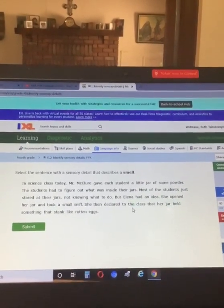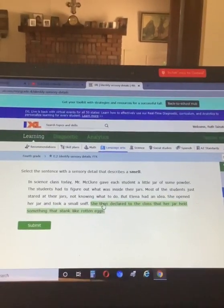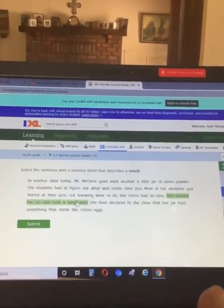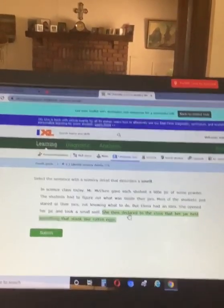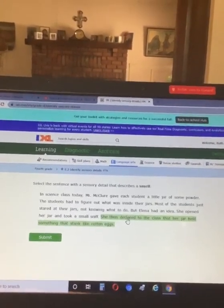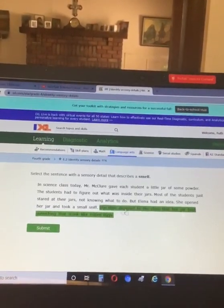But Alina had an idea. Nothing about the smell. She opened her jar and took a small sniff. It tells me she's smelling something, but not how it smells. Then she declared to the class that her jar held something that stank like rotten eggs. There's my sentence.